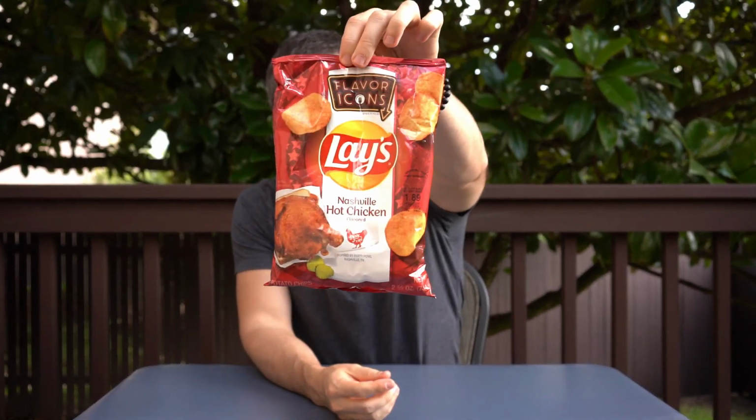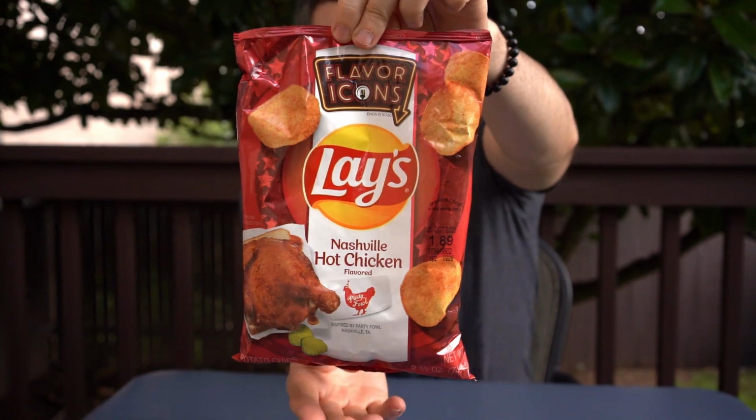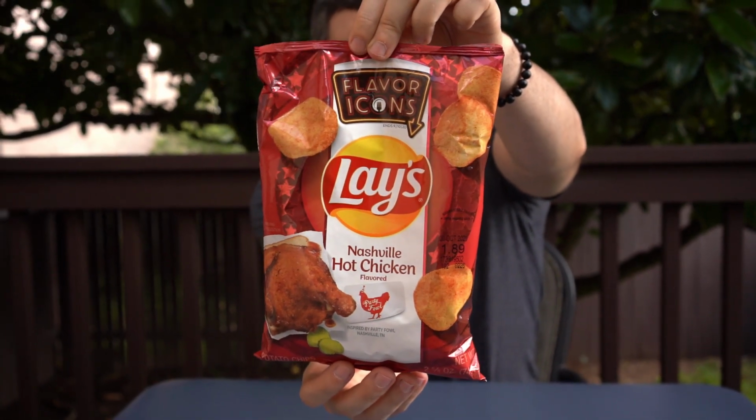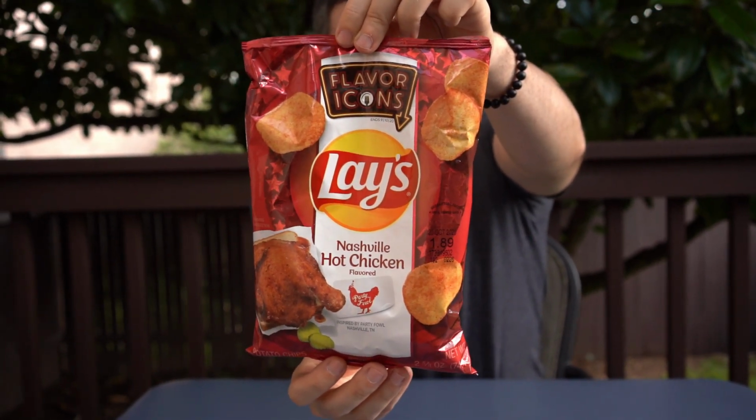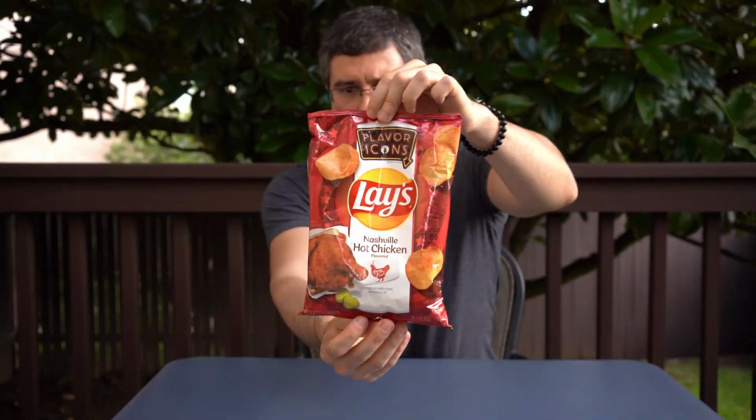But our winner, as I suspected, and as I pretty much spoiled right out of the gate, boy oh boy. Sometimes I complain about Lay's because they're too salty or too greasy, but in this Nashville Hot Chicken chip, it just felt so right. Amazing execution, better than the Pringles execution of Nashville Hot Chicken. I love Nashville Hot Chicken, and they did a good job of capturing the flavor.